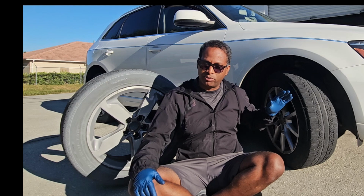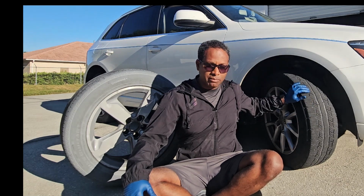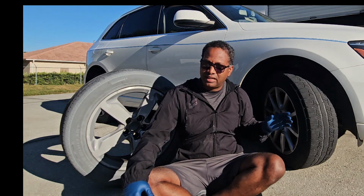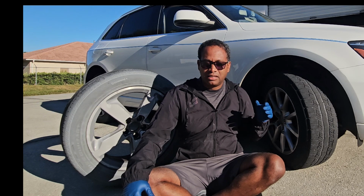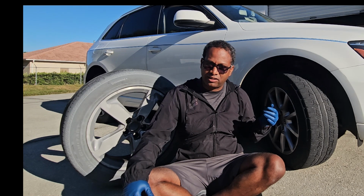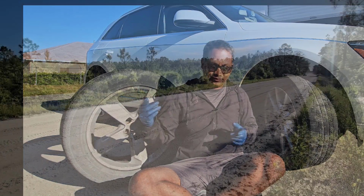And if we're being completely honest, about 95% of my driving is going to be on paved roads, on city streets. So it doesn't have to be a dedicated off-road tire. I would be remiss if I thought that for some reason I needed a dedicated off-road tire. I don't. All right, so let's get into the other part of this.